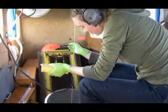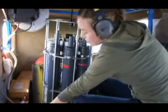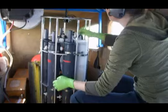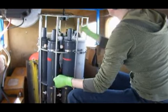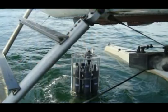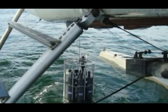The most important piece of equipment we use is the CTD, which stands for conductivity, temperature, and depth. We have a specially designed CTD package that's crammed full of oceanographic sensors like dissolved oxygen, beam transmission, which measures the water clarity, fluorometer, which measures phytoplankton in the water, and several other sensors.